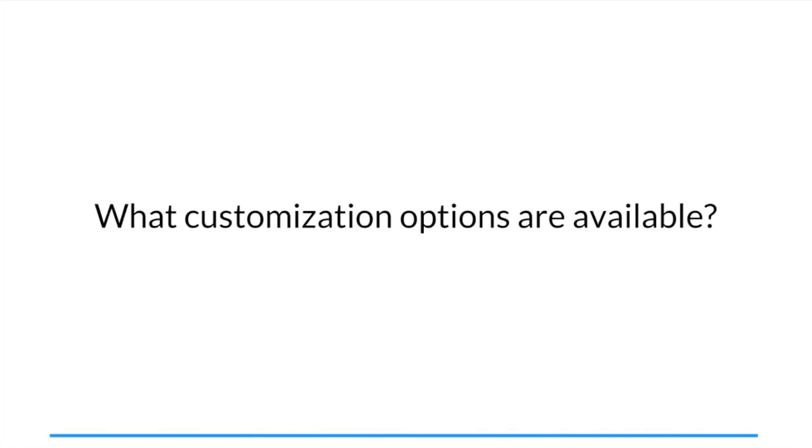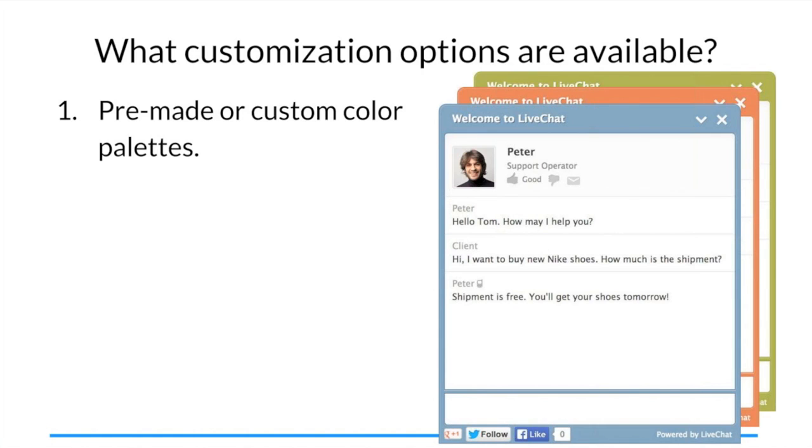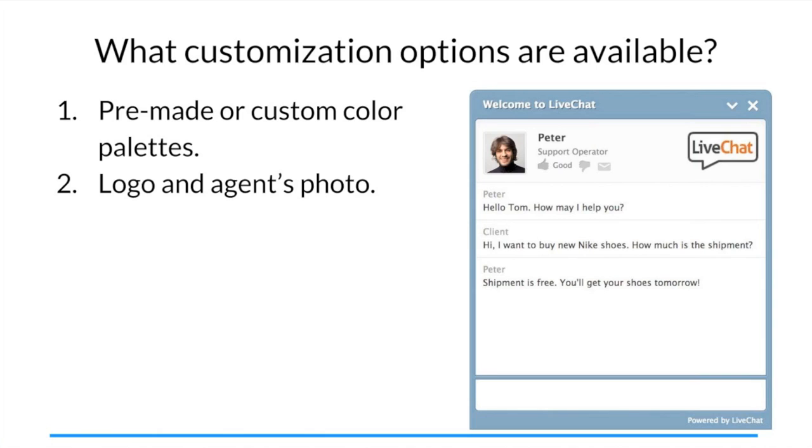In live chat, we have a couple of customization options available. One of the easiest to set up, and the option that provides the most impact, is to choose a color palette appropriate for your site. We have a couple of examples of color palettes here. You can use a couple of pre-made color presets that you can choose from, or you can use CSS to customize it even further. Another option that provides additional trust between a customer and a company is to upload the company's logo.